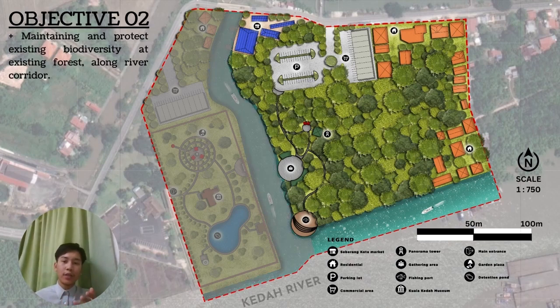For the second objective, I focused on maintaining and protecting existing biodiversity at the existing forests along the river corridor. For this objective, I keep the existing forests to protect endangered plant species, and I also designed a recreational area, which is a panorama tower where visitors can enjoy the environment of the forest.